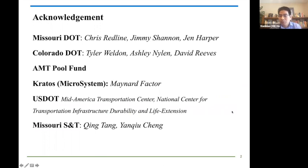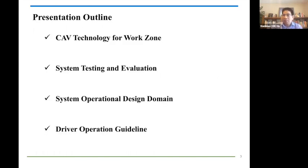So before my presentation today, I want to acknowledge the following organization and people that support my research. From Missouri DOT, Chris Redline, Jimmy Shannon, and Jim Harper. And from Colorado DOT, Tyler Wyden, Ashley Nyland, and David Reeves. And also CETA is leading an ANT pool fund with 12 state DOT members. From Kratos Manufacturer and US DOT Mid-America Transportation Center, as well as this national UTC, National Center for Transportation Infrastructure Durability and Life Extension. And also, I have a few students at the Missouri SNT that are supporting me. They are Qing Tang and Yinchu Chen. So with that, I'm gonna start my presentation today.